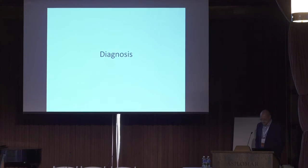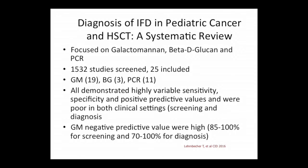So how about diagnosis? This was just published in CID. It's, again, a systematic review looking at the diagnosis of invasive fungal disease in pediatric cancer and transplant patients. The review focused on galactomannan, beta-D-glucan, and PCR methodologies. Multiple studies were screened. 25 were included, 19 focused on galactomannan, 3 focused on beta-D-glucan, and 11 focused on PCR.